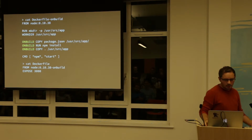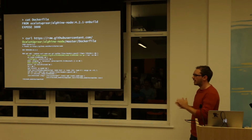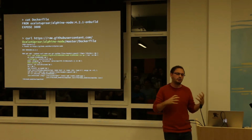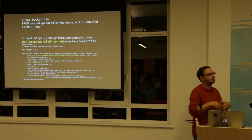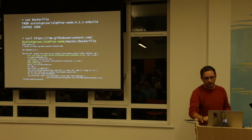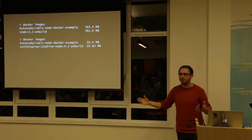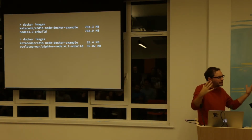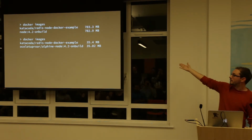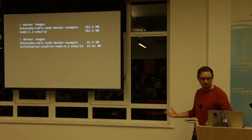That's everything you need. Second to this, the size also matters. What we're starting to do for some of our applications is use Alpine as our base image. Alpine is a very slimline, cut-down version of a Linux distro, and it doesn't include all of the additional fluff which you may not need if you're deploying an application. Our very simple example used to be 700 meg, and all it did was connect to Redis. Why do I need to deploy a 700 meg file just to connect Node to Redis? Using Alpine, 35 meg. It feels a lot more realistic and a lot more manageable.